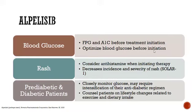It can also cause rashes. Based on the SOLAR-1 trial, they did use an antihistamine to help prevent the rash. It's not perfect. I just recently initiated alpelisib, and the patient unfortunately developed a full body rash despite being on an antihistamine. What's very concerning about rash from alpelisib is that it can cause Stevens-Johnson and TEN syndrome, so the more severe rashes. So make sure a patient is aware of that and to report in if any rashes do develop.